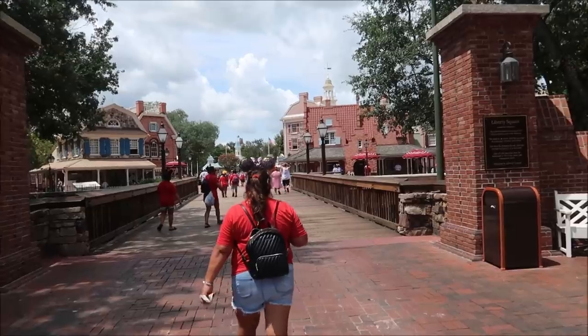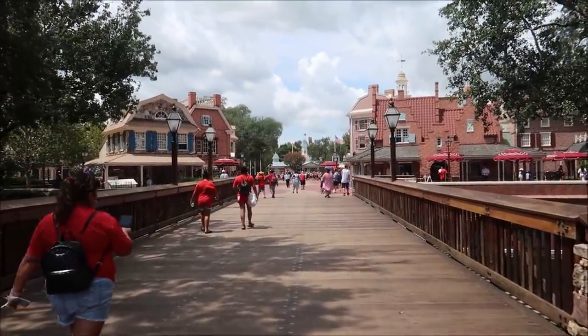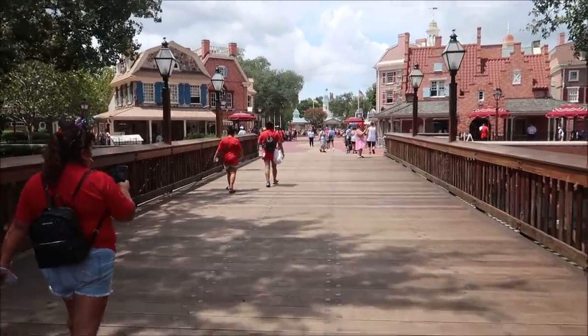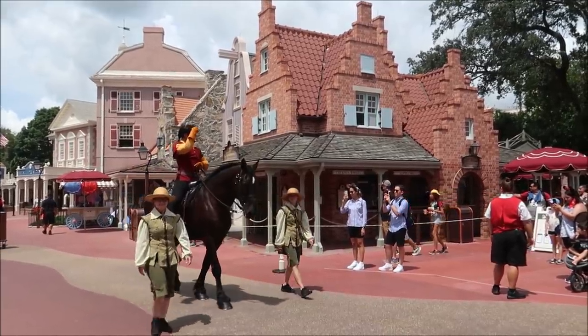And somebody just got engaged. How awesome is that? As I'm talking about how much I just love being here, people are getting engaged. Oh boy, we gotta hurry up. Looks like Gaston's coming through on his horse. Oh yeah, oh boy. Gotta get across the bridge or we're gonna get stuck. Look at that.